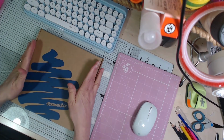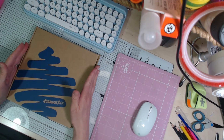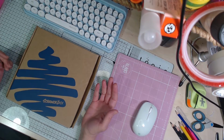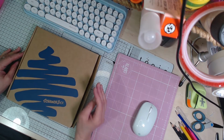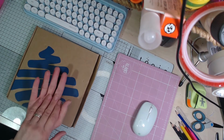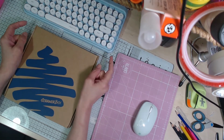So for anybody that doesn't know, Scrawlr Box is a monthly subscription box. You get a mystery selection of art supplies, something different every month, something you may not have tried before. I love them. They're really good value. I think they're £16.95 a month now, including the postage to the UK. Sometimes it's things I've already got, but you know, they're handy to have more. They're always really good quality. It's always good value for money. And sometimes it's made me try things I would never have thought of trying otherwise.